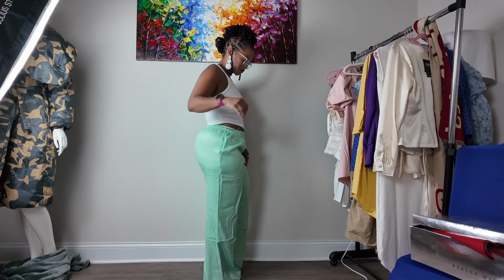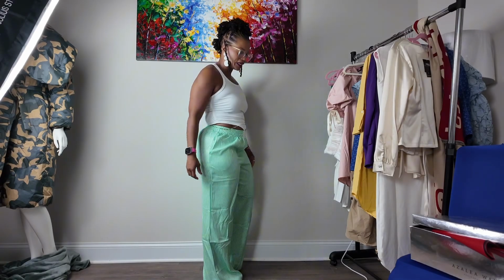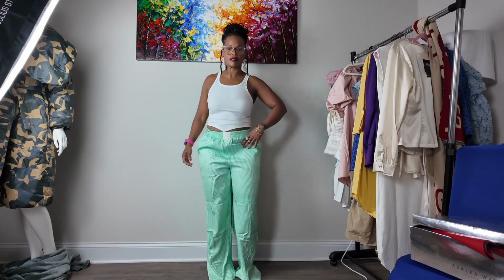So the green and white pants were probably the most comfortable. It is something that I would wear to a barbecue. The material on it isn't bad at all. I did buy them in a large, and they have really good room in them. Let me just put it in here, y'all. I'm 5'3", about 163, 164 pounds, okay? So that's a tidbit for the people that actually want to know what size I am.